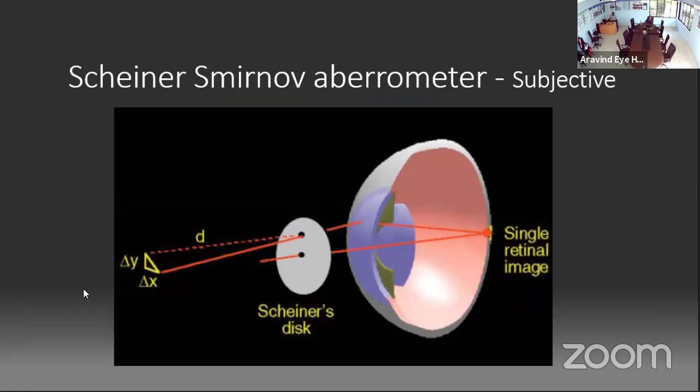The Scheiner-Smirnov aberrometer was the first developed subjective aberrometer. They used a very simple device called the Scheiner's disc. This is the Scheiner's disc with a central hole and a peripheral hole. The central one is called the reference hole. A fixed light source is projected through the central hole, and a movable light source is projected through the peripheral hole. The patient is asked to adjust this movable light source until they are able to focus this isolated ray and intersect on the fixed light ray in order to form a clear point retinal image. By measuring how much displacement has happened in order to focus this, by measuring the delta X and delta Y, we were able to calculate the aberrations of that particular eye at that particular pupil point.